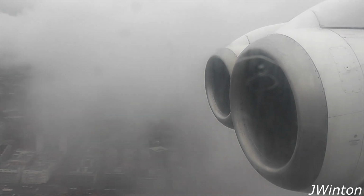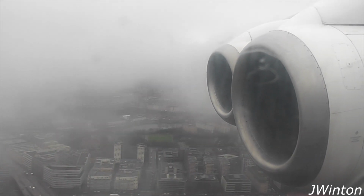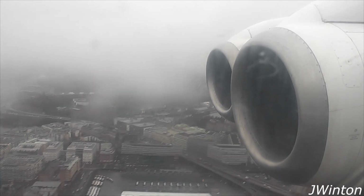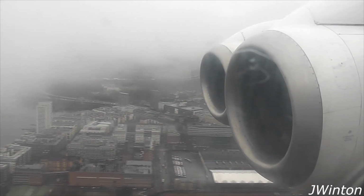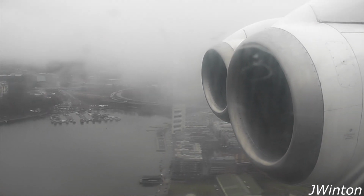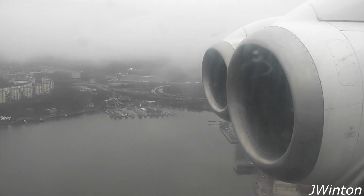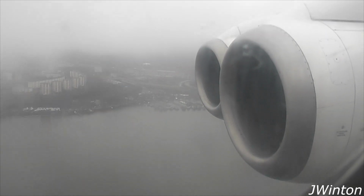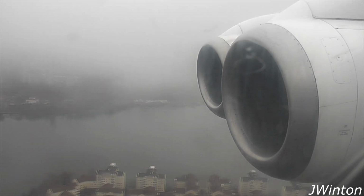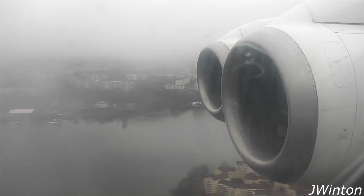After what seemed a very quick approach, the cloud broke and the beautiful city of Stockholm appeared below the cloud, right there beneath us. It was amazing to see, and my excitement at this point was just indescribable. It was really, really amazing. So, I'm not going to talk anymore. I'm just going to let you watch and enjoy this final approach as we land into Stockholm's Bromma City Airport.